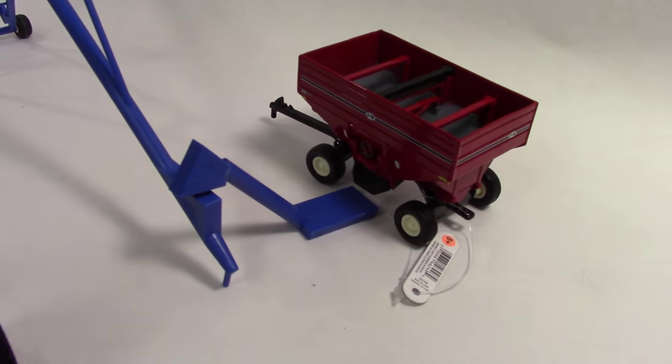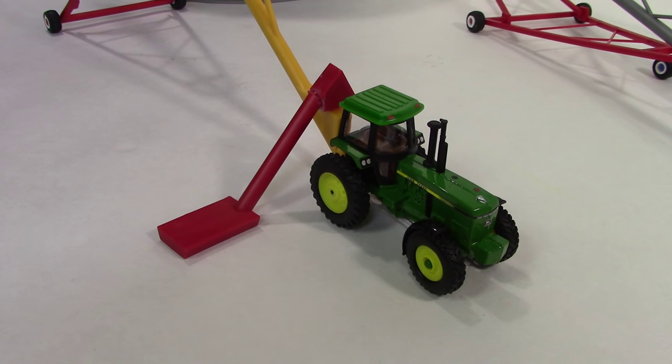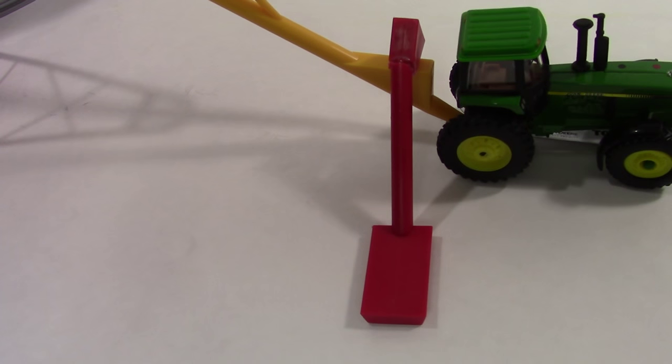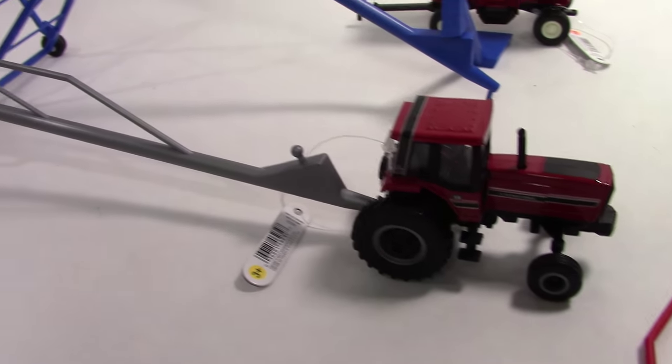And how can people purchase these? They're available through Boston Implement and their other favorite toy dealers. They'll be online at Boston Implement, Outback Toys, Maps and Miniatures, just about any of their favorite toy dealers they can purchase them at.